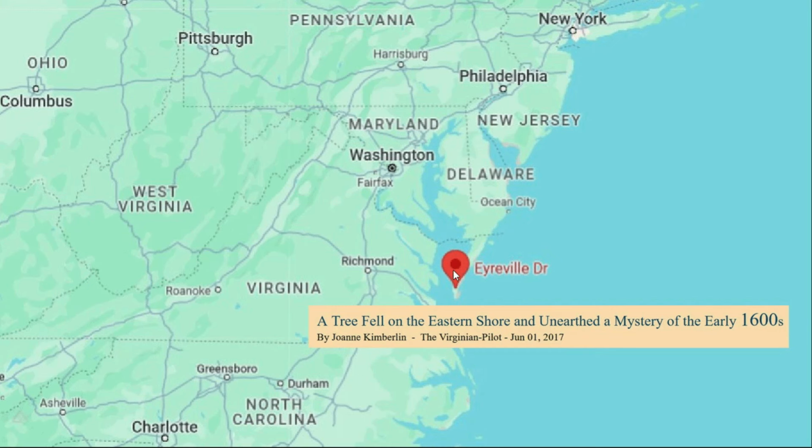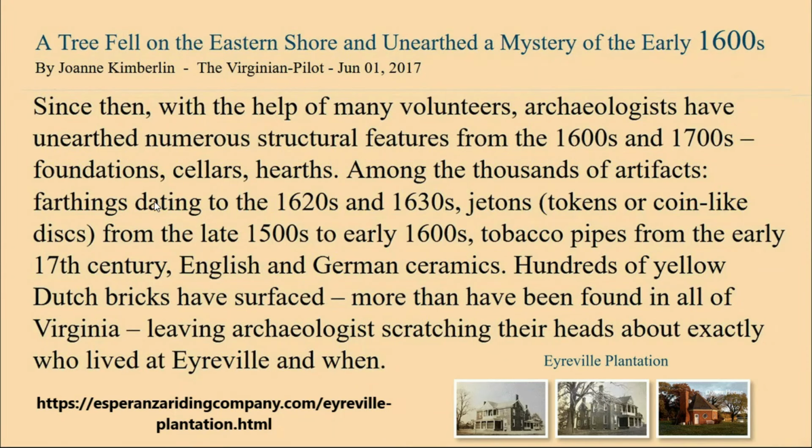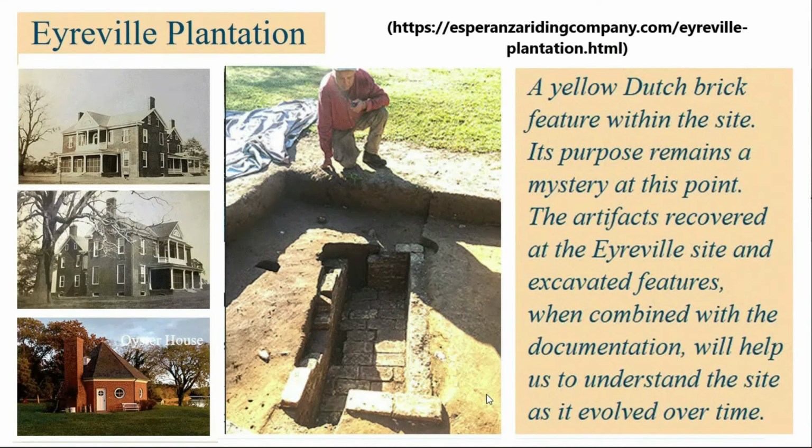And in Virginia, there is an archaeological site of a former plantation. The plantation was known as Iredell, and there was an article talking about a tree being uprooted, and underneath it they found thousands of artifacts, including coins, tokens, tobacco clay pipes, English and German ceramics, and also hundreds of yellow Dutch bricks, more than have been found in all of Virginia, leaving archaeologists scratching their heads about exactly who lived at Iredell and when. So I think the presence of the Dutch was a lot more pervasive than our history maybe is even aware of, because I think that early colonial period ended with some sort of event that, as I say all the time, doesn't seem to be reflected in our history.